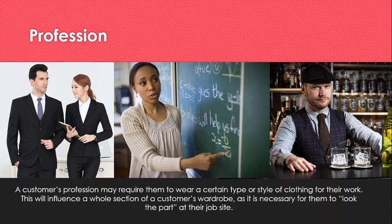Profession, of course. A customer's profession may require them to wear a certain style of clothing to their work. This will influence a whole section of a customer's wardrobe. Now, of course, we might wear many different things. The clothing that we wear to work may be very different from what we wear outside of work. But again, our overarching preferences will bleed into it. But also what our job is will influence what we wear.